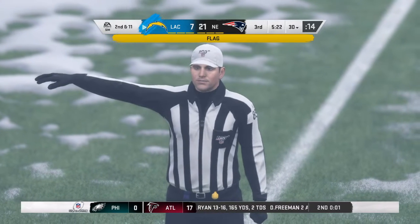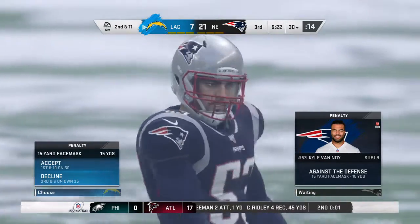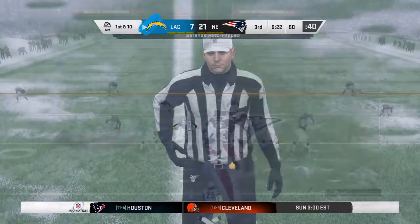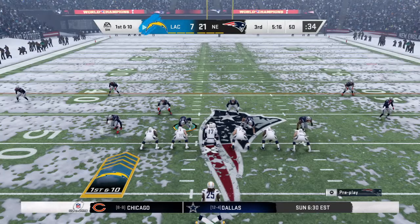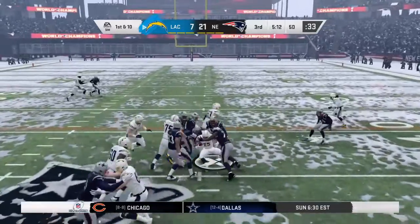Face mask. Defense. So they'll take the yardage and tack on 15 more for the face mask. Talk about a play that absolutely costs you in the end. Just trying to do your job, right? Trying to get him on the ground. Next thing you know, they'll march up another 15 against your squad.